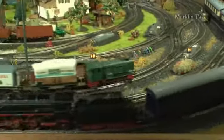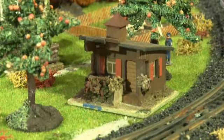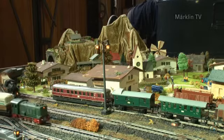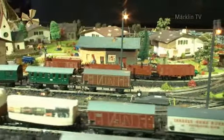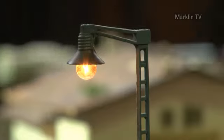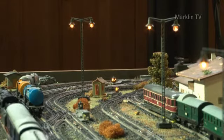Through the years, numerous new models were produced, proving a high technical development. Certain models already had a Trix automatic clutch, operated by remote control. Electrically operated signals and switches for train control were also available. After an interruption caused by World War II, the Toy Fair in Nuremberg brought a new beginning in 1950.